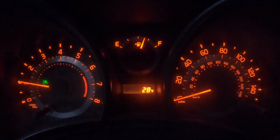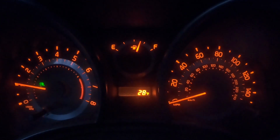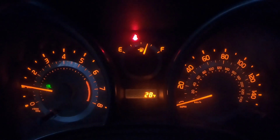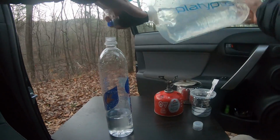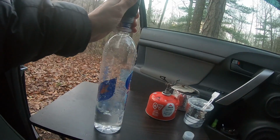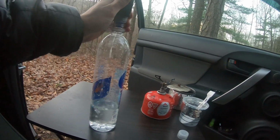Oh, yes. There we go. Okay, ready to go pee. 28 degrees. I may have got a little lower than that since it's a little bit later now, but still below freezing and pretty cold. I got the heat on in the car. I'll make a little breakfast. Hot chocolate, oatmeal, warm me up a little bit.